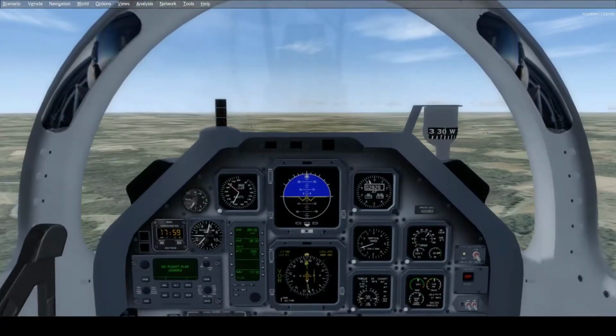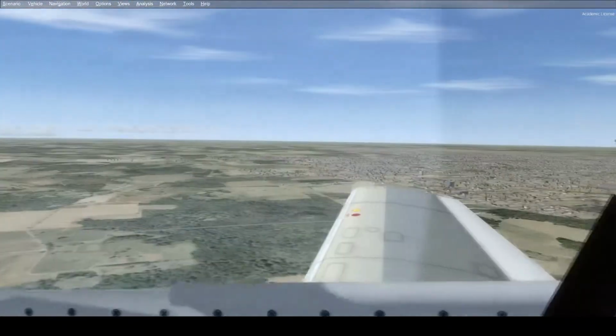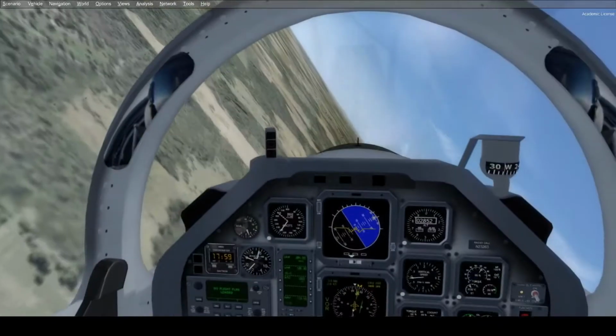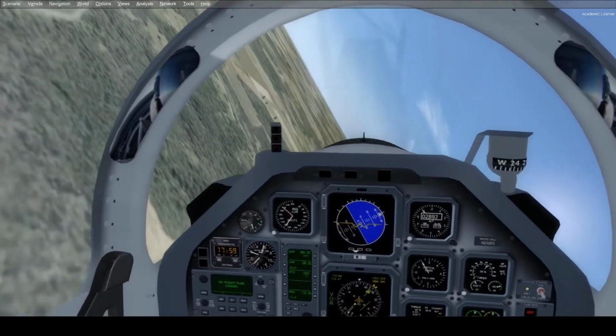Right on, we're nice and stable. And we're just waiting for the airspeed now. There it is, 220. We're clear to the left, roll left, 60 and 2. 2 is the G's, by the way. I don't know if I said that already.